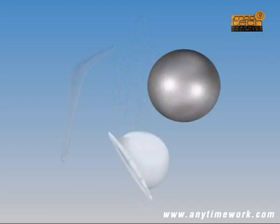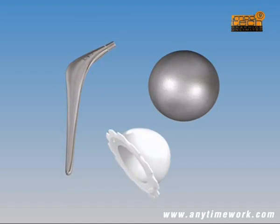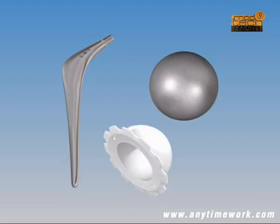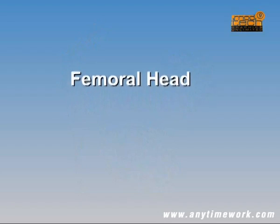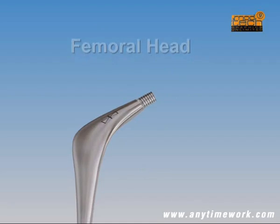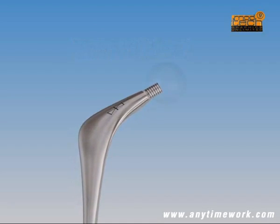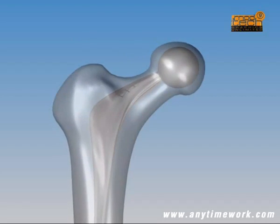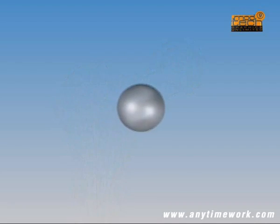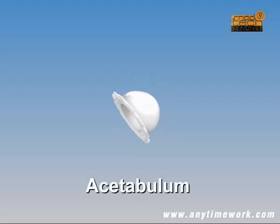Hip replacement employs specially designed components made of high-strength, biocompatible metals and plastics to replace the bone ends and cartilage of the joint. The ball or femoral head of the artificial hip consists of a metal stem or rod, on top of which a metal ball is attached at an angle to mimic the shape of the top end of the human thigh bone. The metal that is most commonly used for the ball is an alloy of cobalt, chromium, and molybdenum. The socket, or acetabulum, is ultra-high molecular weight polyethylene.